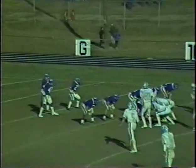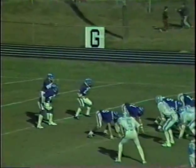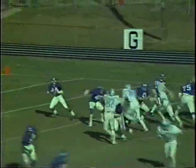This time Stevenson flanks to the right on 2nd down and 25. Birch out of the shotgun, throws over the middle, intended for Stevenson, can't get the handle on it, and that'll bring up 3rd down now.